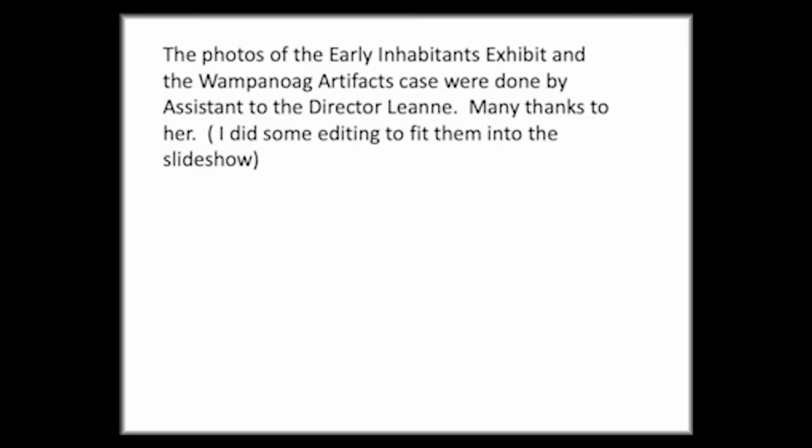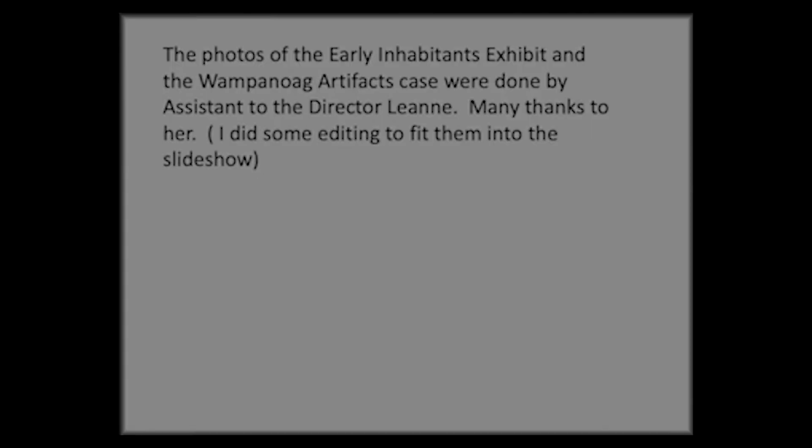And let's get to him, actually. So the photos, again, thank you to my assistant, Leanne, who did great photos, and I butchered them to get into the program, but that's okay. This is Dr.